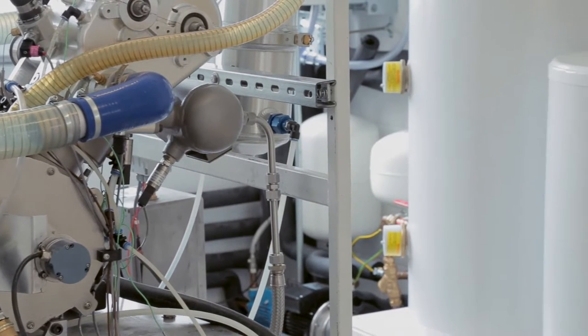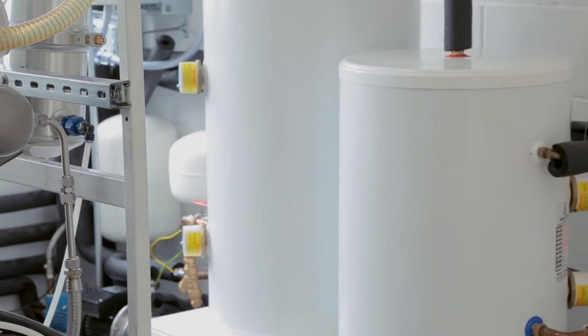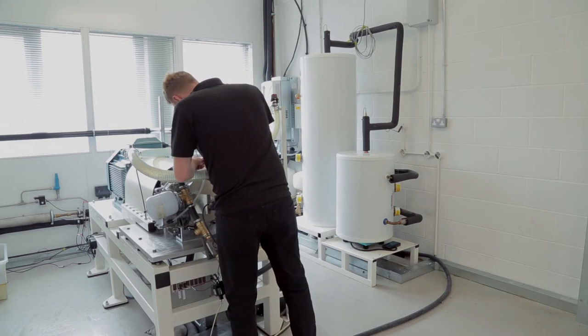That liquid is boiled, turned into a high pressure gas, and it expands in the engine. What is special about the engine is that it has a second fluid inside, usually warm water, which keeps the gas warm during that expansion and makes it more efficient.